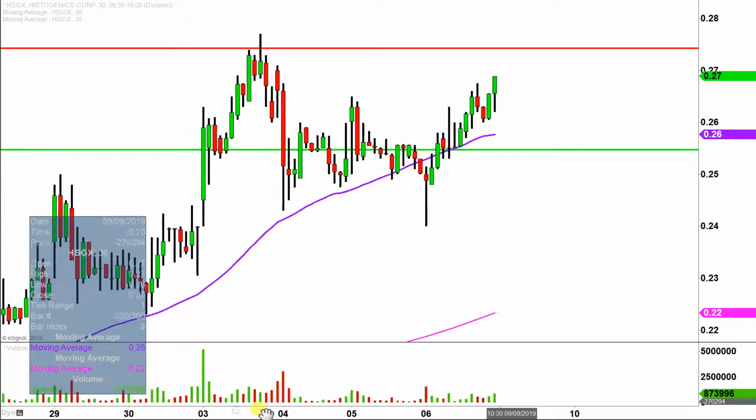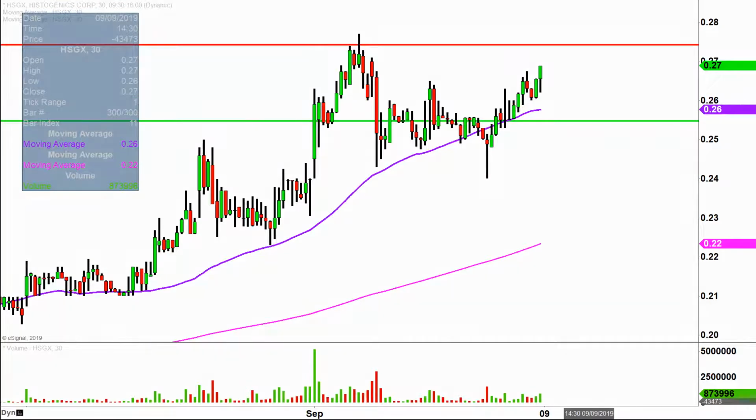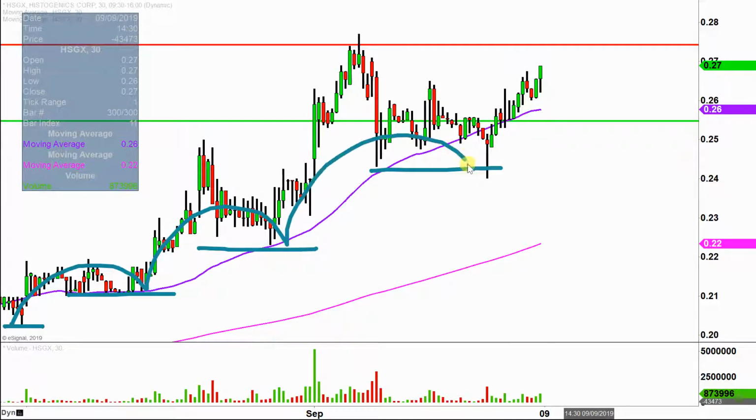But grand scheme of things, to offer up a little bit more perspective, even if it doesn't break that level of resistance, that by no means implies the chart is destroyed. Because, when you stop and think about it, big picture-wise, as long as the price continues to do what it's been doing in regards to building these higher lows, or if you want to picture those as stair steps, so as long as the stair steps continue to be built in the upwards direction, that is the name of the game.